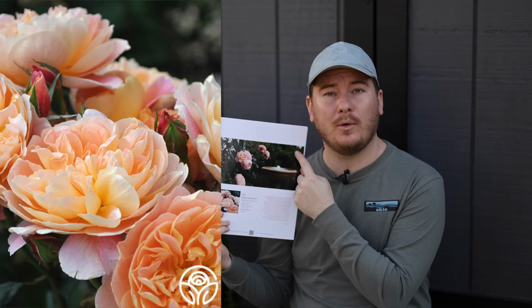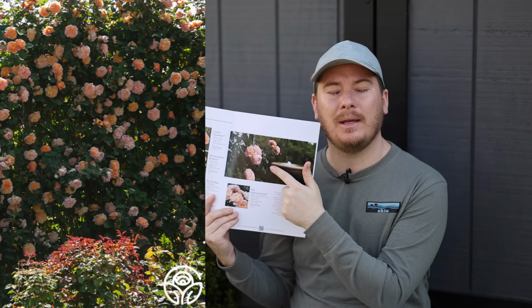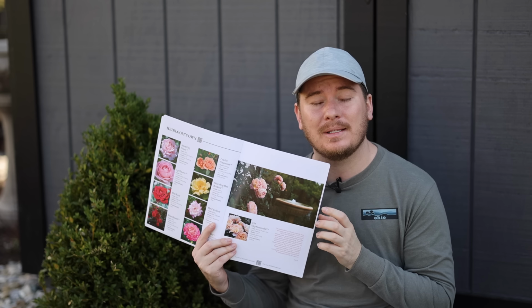So I believe all of their roses are own root roses, and they grow them all, and they actually have bred some, so some are specific to their website. One of those is the Impressionist, which is this beautiful coral pink yellow colored rose right here on this page. I planted this one. It's a climbing rose.